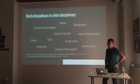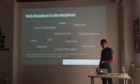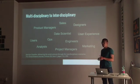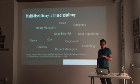But jokes aside, this talk is about interdisciplinary collaboration. And as a data scientist, you probably work with many different people: designers, engineers, sales, marketing, whatever. And although you probably heard about multidisciplinary collaboration, there is actually a difference. There's a story behind this.